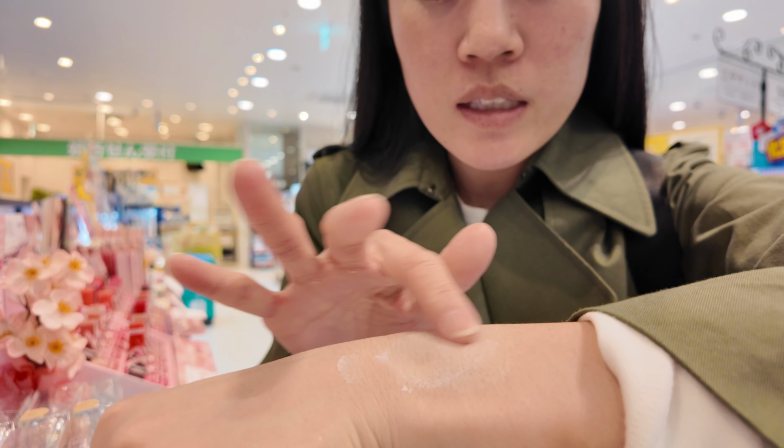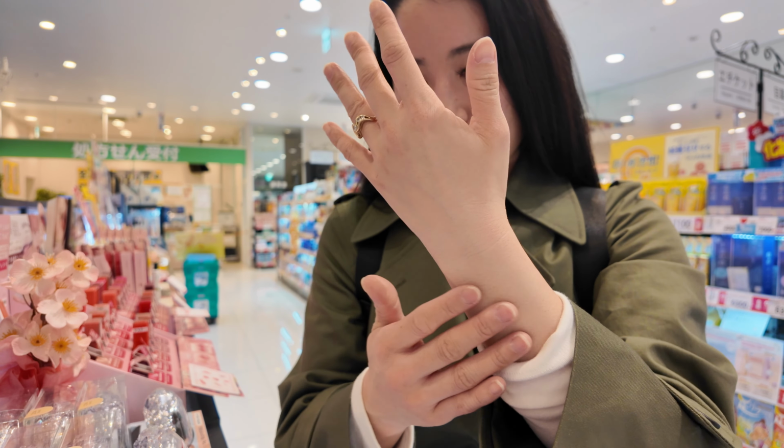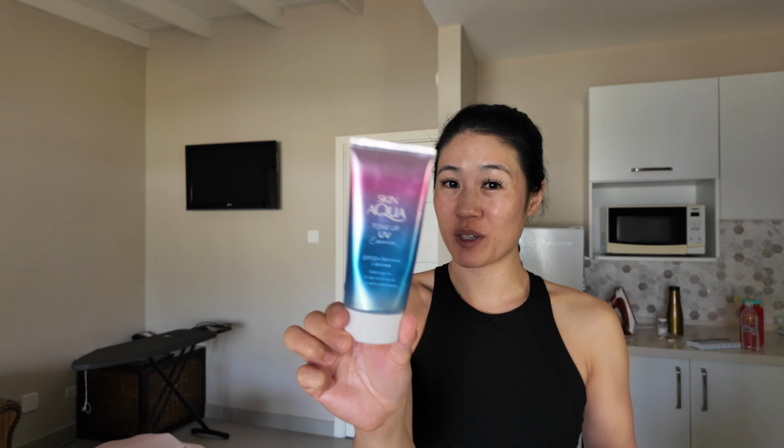And they have different colors, and what it's supposed to do is work on color correction. It's also supposed to help your dull skin look less dull, and then also it is waterproof. I actually found that this one wasn't as waterproof as I would like because when I sweat, it was still kind of coming off a little bit. This one says at the bottom, it will defend against UV light and bring out your skin's translucency, which sounds great. It wasn't bad, but it just wasn't amazing. So I'm gonna put this in 7th place.